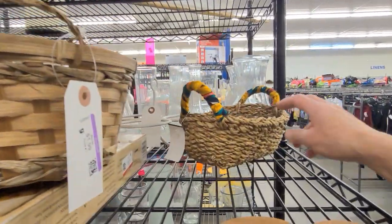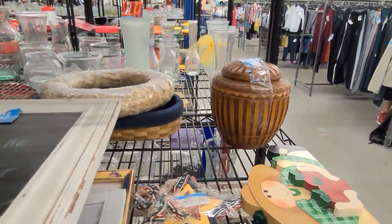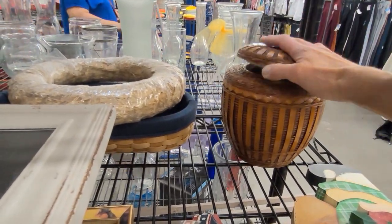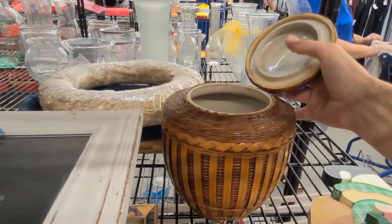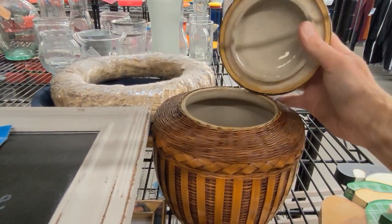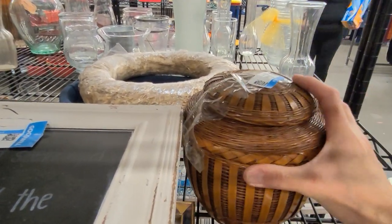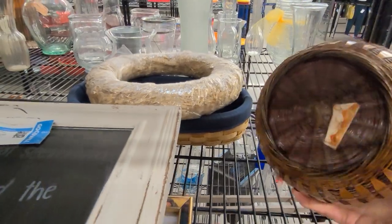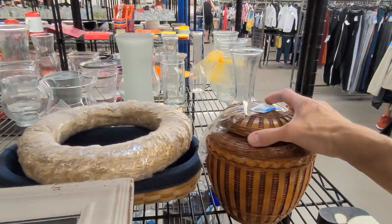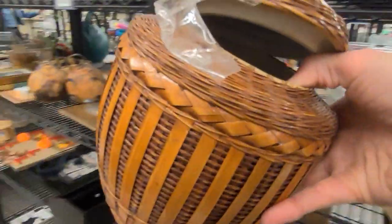There's a basket with fabric handles. Oh, look at this. This is a wicker or rattan covered tea jar or possibly ginger jar. It looks quite vintage. I've sold these in the past and they sell really well. $40, $50, $60, up to $100 for the bigger ones. It has a vintage sticker on it. It's quite heavy. Let's get this into the cart.